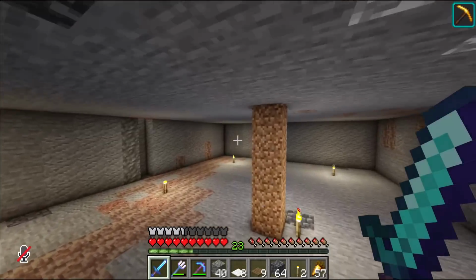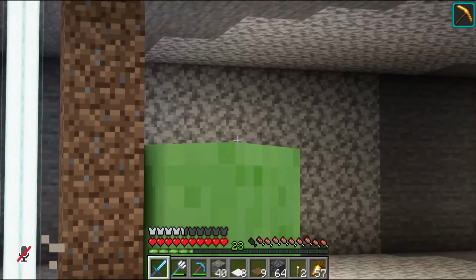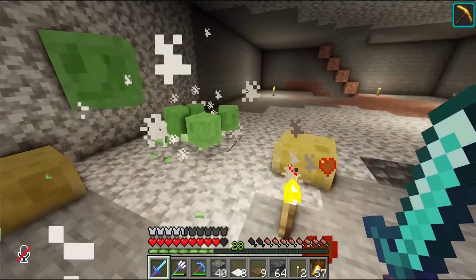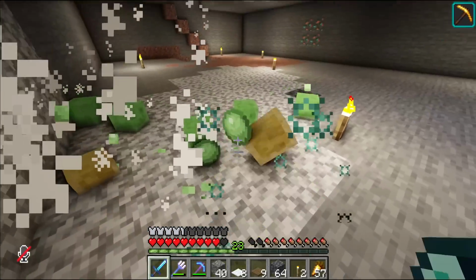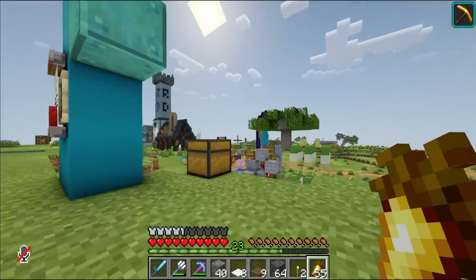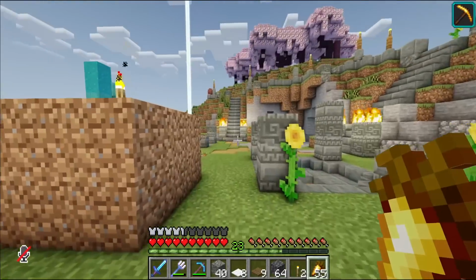Oh, and this is another thing that I will eventually have to deal with, is finish up my slime farm so that the slimes get automatically killed and don't take up the mob cap. Hello, friend. It's surprisingly efficient, or surprisingly many slimes that spawn here. Oh, fresh air. I've been down in that hole way too long.